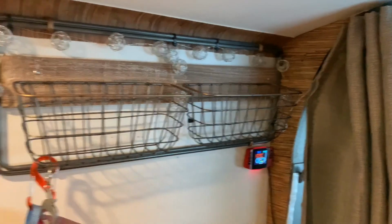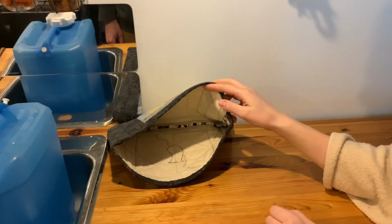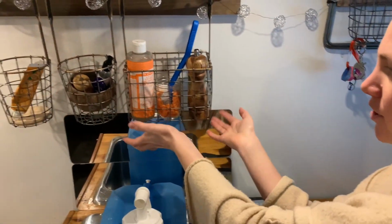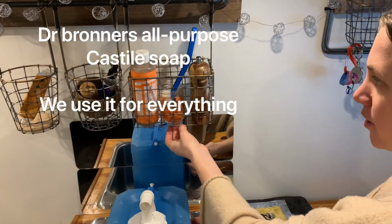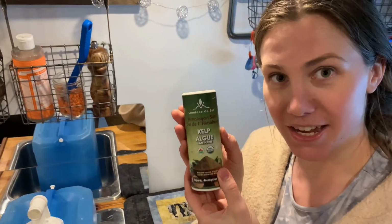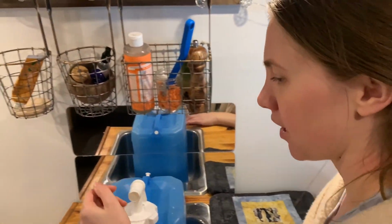Storage and elastics. And this is a tea cozy. And then we have more storage. Your dishwashing soap, your dishwashing utensils, salt and pepper. This is Himalayan kelp salt, very good for you. Does not taste like kelp.